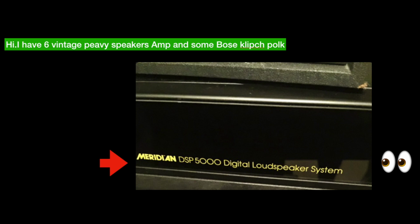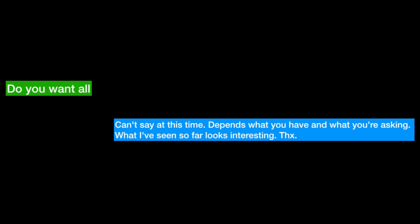Now I've never actually owned or actually heard Meridian speakers, but I do know that they're a quality brand. So that caught my eye. So I'm going to go over there with like $300 tomorrow and see what he's got and see what happens.